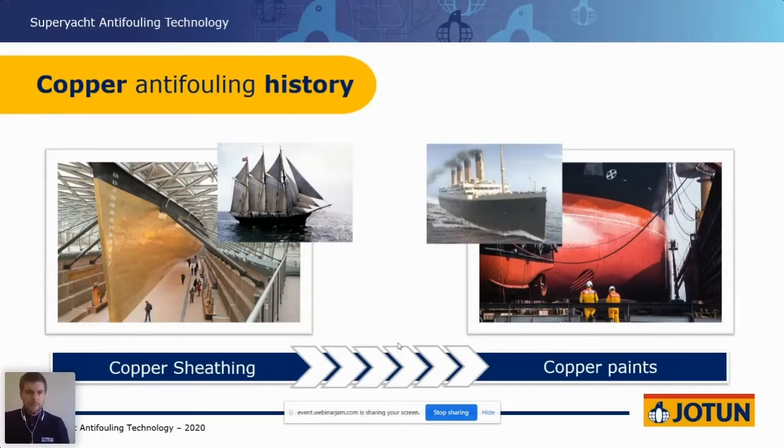But now we're seeing a type of copper that doesn't necessarily have an impact on the substrate itself. A lot of people talk about aluminium hulls and whether or not you can use a copper based product. In some instances, not every instance, you need to check, but in some instances, it's possible. It depends on the type of copper they've used as a biocide.